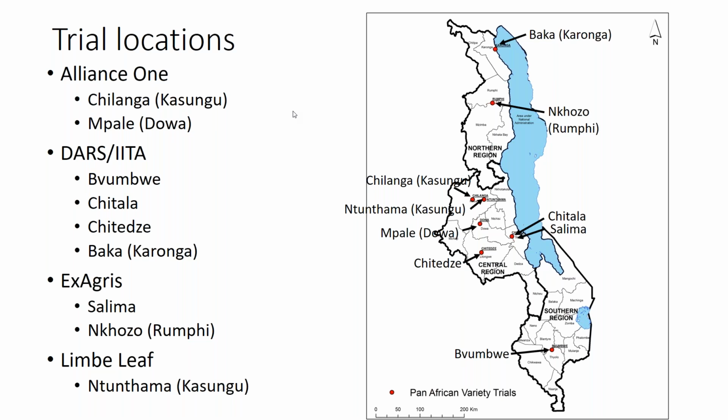Site six, can you hear me? Yes, we can hear you, McDonald. All right, site six, the total rainfall is 835 millimeters. Chilanga. Yeah, site six is Chilanga. Okay. And site seven, which is in Tundama, it's 565.7 millimeters. Finally, site eight is 653.1 millimeters. And what location is that? Site eight is Rumpi, Hozo, in Rumpi. Okay.